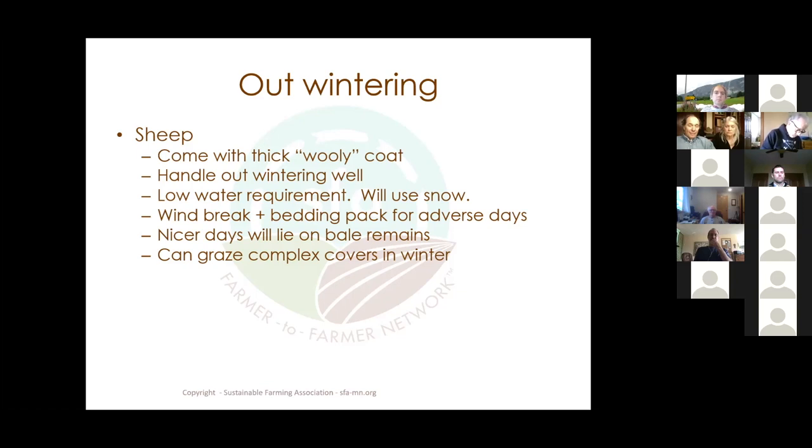Having a windbreak with a bedding pack for the really nasty days can be great. On the nicer days, they're going to lay out on the remains of the bales. And we can even graze complex covers with sheep well into the winter. Very, very doable.